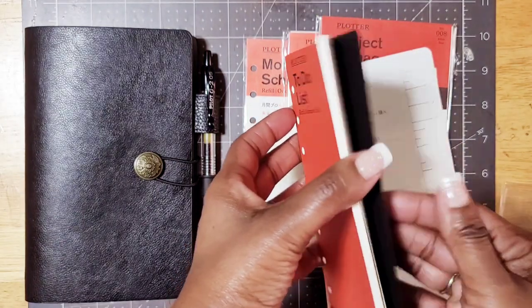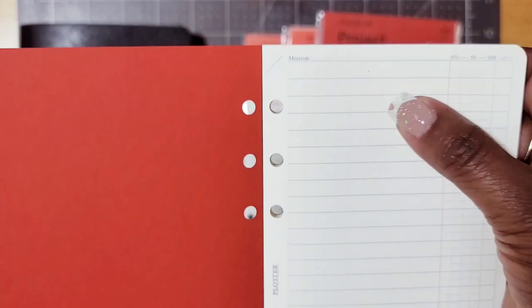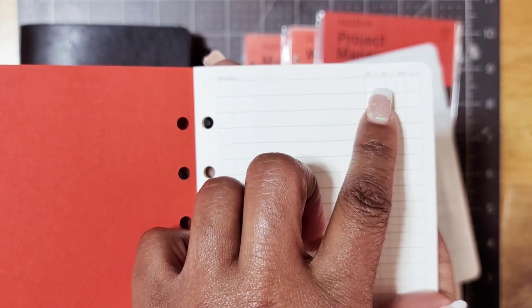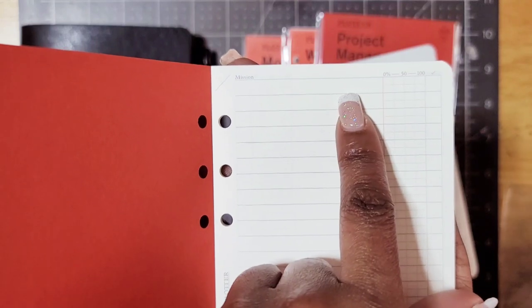It has a stiff back cover here, and the front one is still cardstock, but it's not as stiff as the back. And then here's the layout. I'm going to bring this up closer, and as you can see, it says mission, and then it has percentage. This is for you to plot out, maybe if you're working on a project. You have different steps, and I'm sorry, I want to get this in focus for you, but it starts at 0, 50, 100, and then a checkbox. Then you have this section here to write whatever that is.